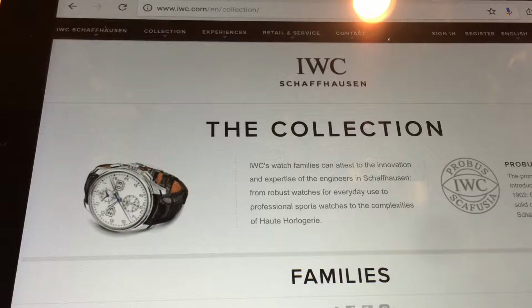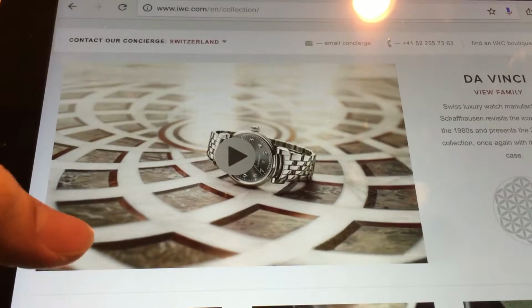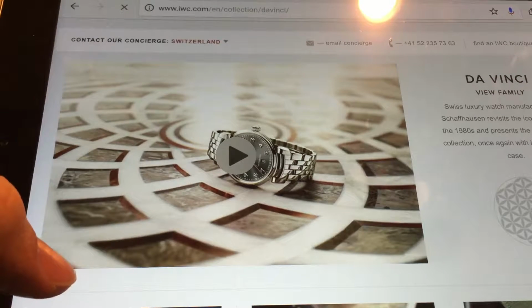Obviously, I have Omegas, Rolex, Seychelles, Ultra, Vacheron, Patek, Audemars Piguet. I've owned a Breitling as well. Never owned an IWC. Do I want to own an IWC? I don't know. Well, let's see. Maybe this will change my mind and I can pick one up.